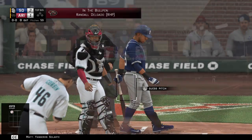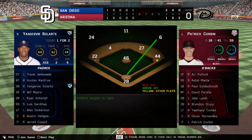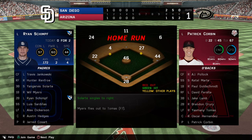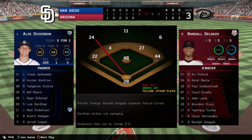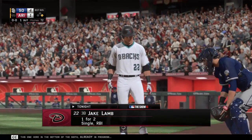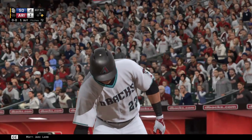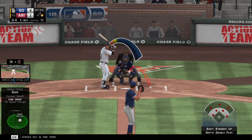Yangervis Solarte will step in to get the Friars going here in their half of inning number 6. We'll join this one here in the bottom of the 6th, already in progress. Up next for the Diamondbacks, Jake Lamb will stand in now. He singled and struck out in 2 trips.